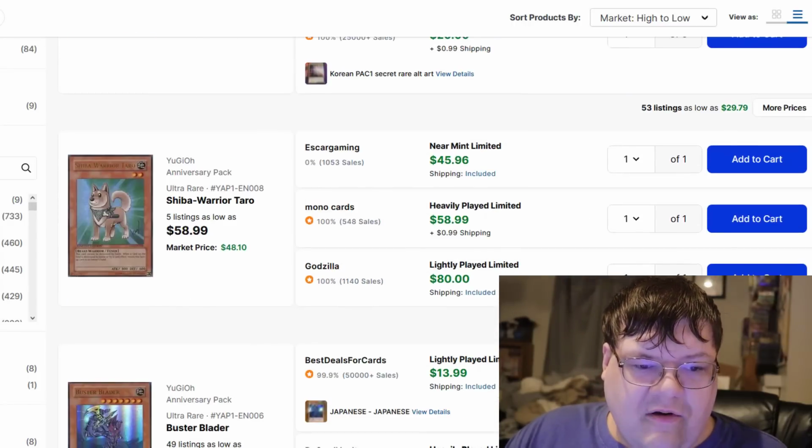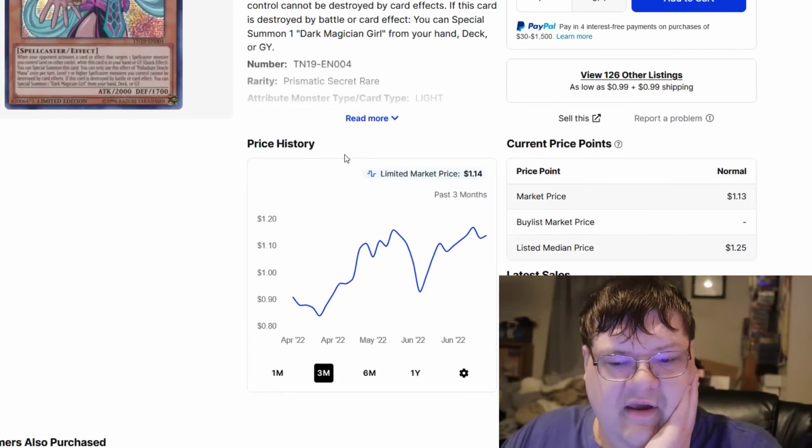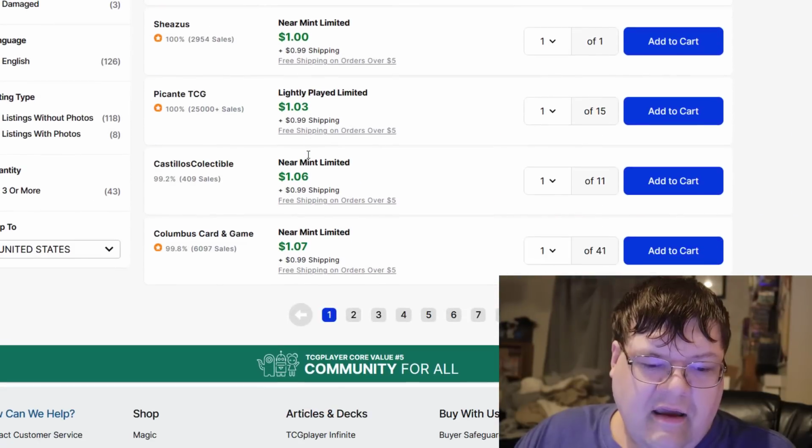But yeah, Shiba Warataro. Other things that caught my eye here. I'm actually glad to see that Oracle Palladium Mana, a lot of the tin promos from this block did not get destroyed off of the market. This is really, really nice.